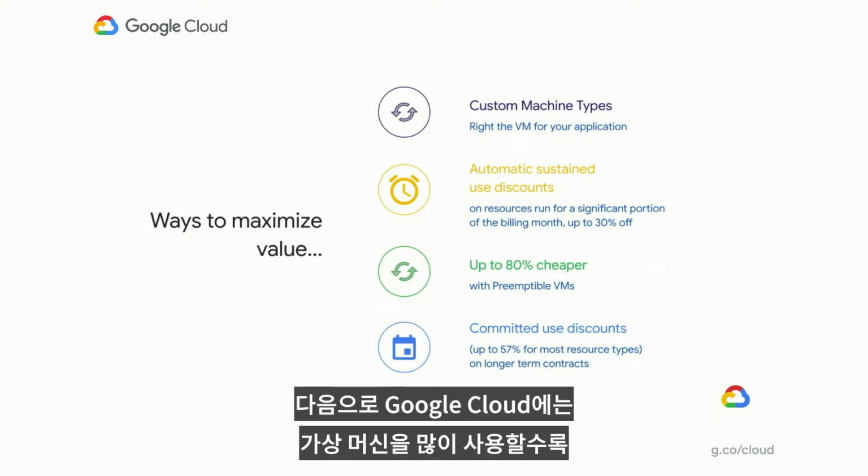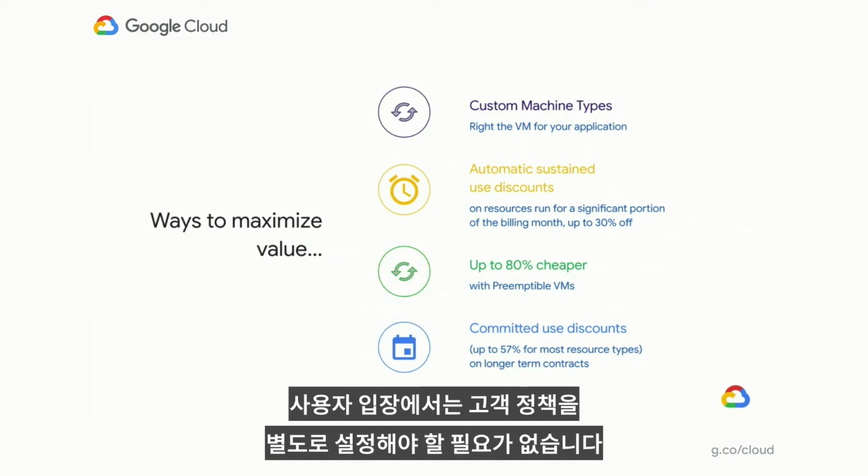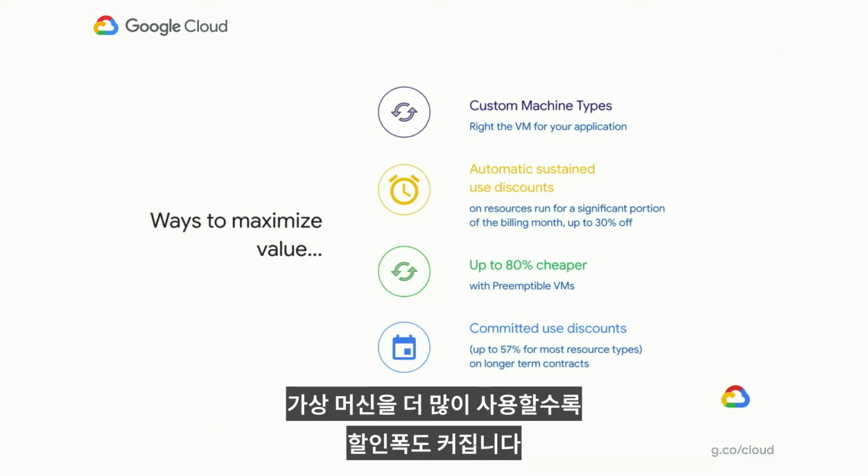Next, Google Cloud has a feature called sustained use discounts that automatically gives you bigger discounts the more you use your virtual machines. There is no custom policy that you need to set as a user. There is no subscription. There's no special flag that you need to activate it. Just use your virtual machines, and the more you use them, you get a bigger discount.